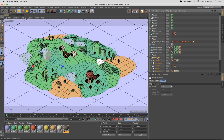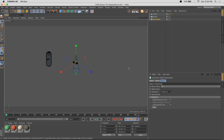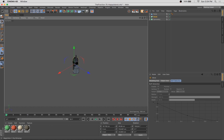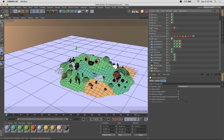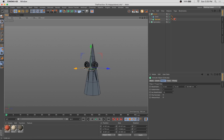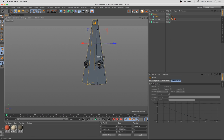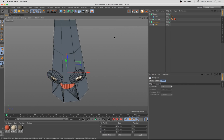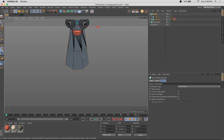And here I figured at this point maybe it would be cool to have one more type of plant in here and one more type of character. So I decided to make a little pine tree and throw a face on him there. So you see I started with the cone. I made a duplicate of one of our other characters because I wanted them to have similar faces. So here I'm adding a face to the cone. This will eventually become a little tree.